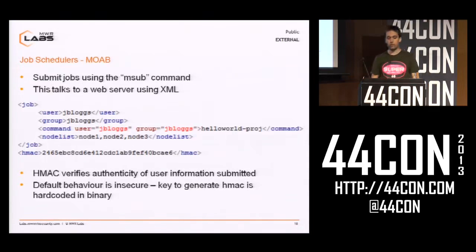This talks to a web server using XML. It looks something like that, which is indicating, okay, this is the command I want to run on these other hosts. Run it on these nodes and run it under this user context, and I've got an HMAC here. There's a signature to verify it. So the default behavior, if it's just out of the box, is insecure. There's a key that's built into the binary that implements this, but that's obviously insecure. And if you were to leave it like that, that's a real bad case.